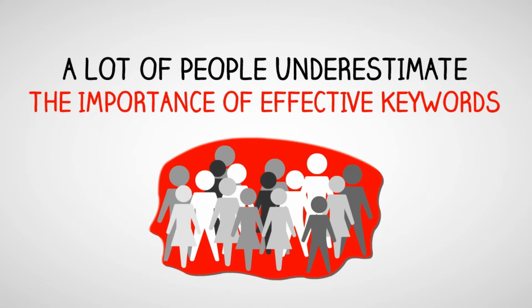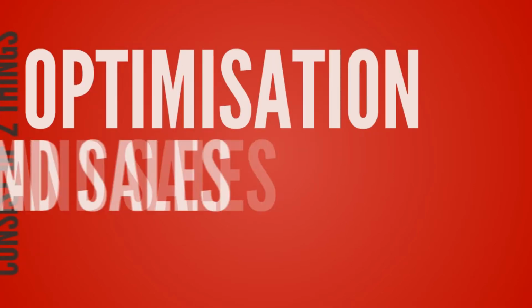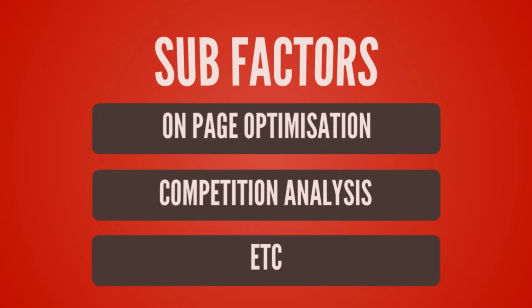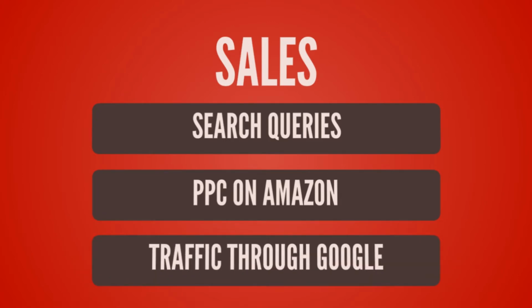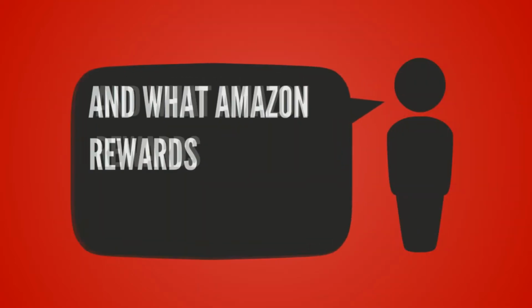A lot of people highly underestimate the importance of using effective keywords in descriptions and headlines. You get this wrong, and your product has very little chance of succeeding. Amazon SEO consists of two things: on-page optimization and sales. This is then split into sub-factors: on-page optimization, keyword research, competition analysis, and some others we'll get into later. Sales are then split into organic sales through search queries, PPC on Amazon, traffic through Google, and a lot more strategies. Sales should be your primary goal and what Amazon rewards.